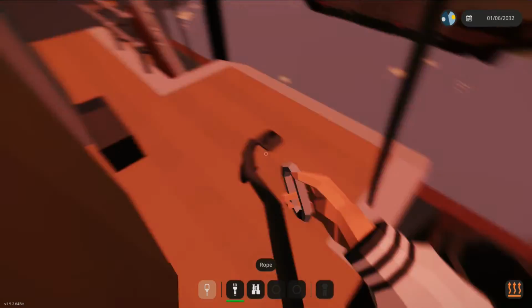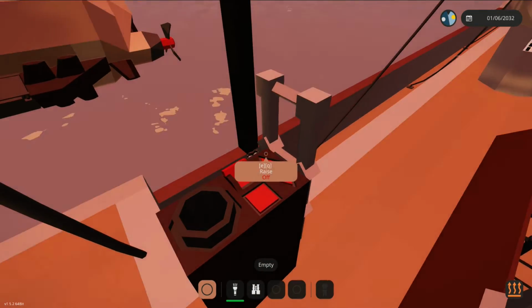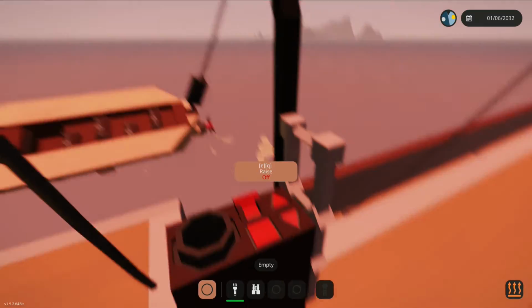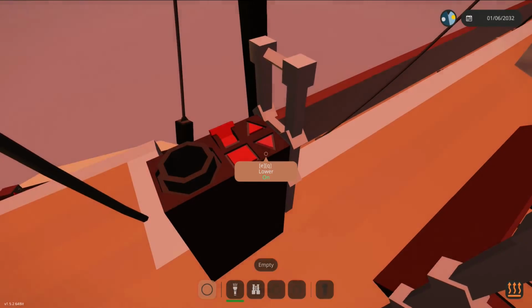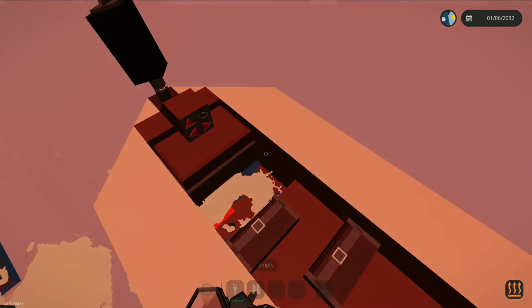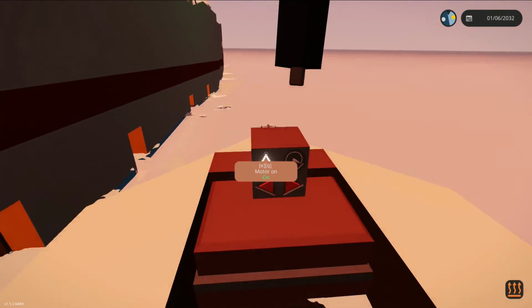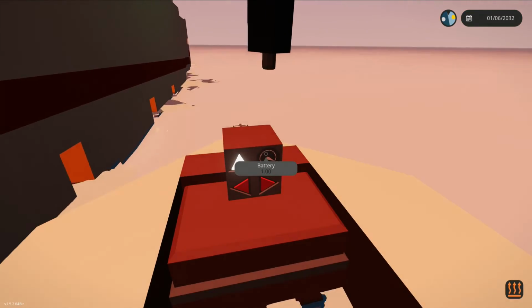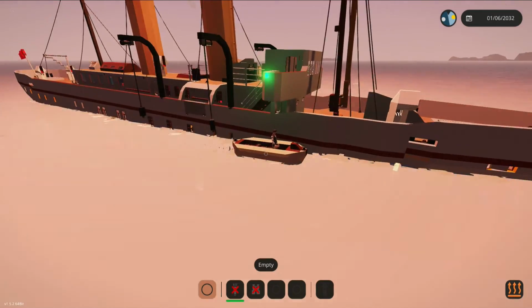Let's just attach that to somewhere. You know what? I'm just gonna throw it on the ground. There we go. What the heck? Wow, that thing goes down fast. Is that low enough? Yes, it is. Release. Okay. Now, motor on. Okay. Oh, no. Look at it go.